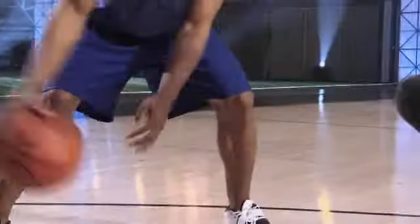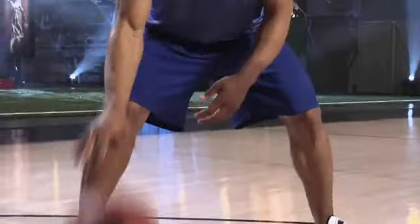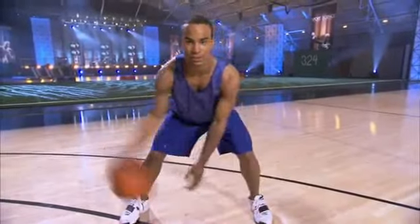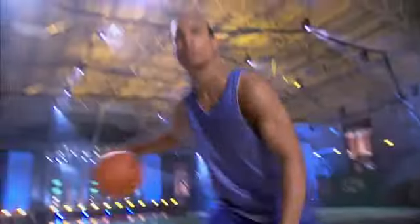If you're gonna survive in the NBA, you gotta have quick hands. You wanna be able to dribble equally with both hands. Now, if I'm dribbling my right hand, you wanna be able to pound it the same way on the left hand as well. So there's no weakness while you're dribbling the ball.